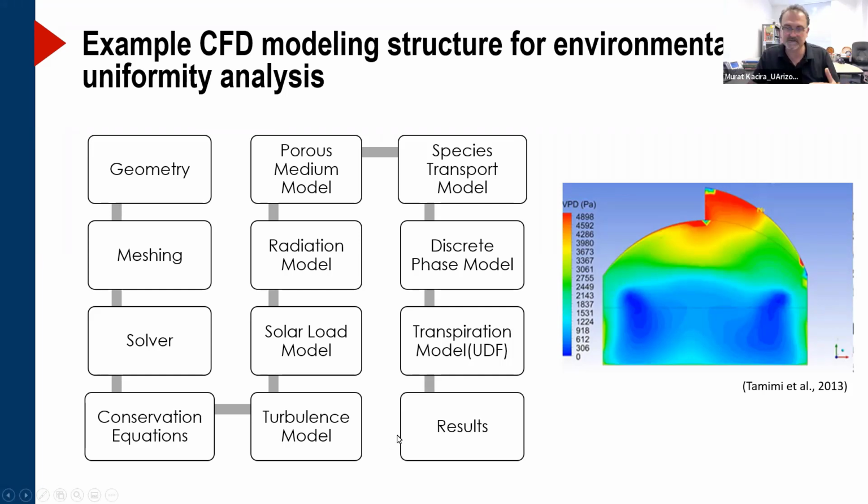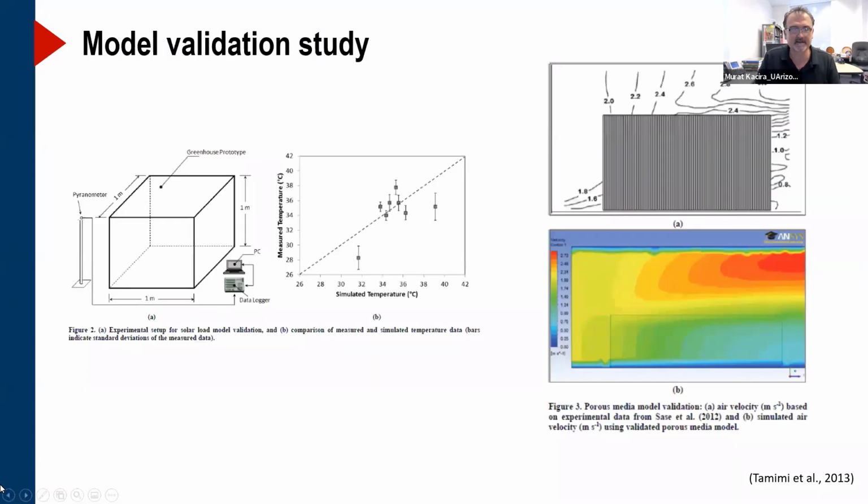And then once convergence is achieved, the post-processing of the analysis data is performed, where you can create graphs and figures like the one that you see on the slide with field contours, looking into the details of the variables of your interest. For example, temperature, maybe air current speed, vapor pressure deficit, carbon dioxide distribution. So whatever interest you have or incorporate into the model, you can look into these distributions or the uniformity, for example, in each coordinate in a detailed fashion. So that's the beauty of computational fluid dynamics.